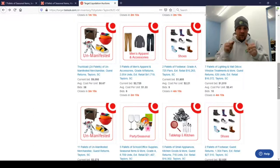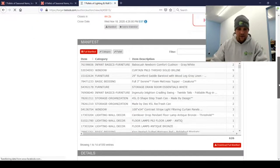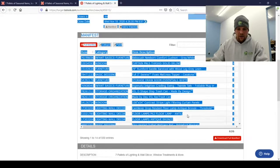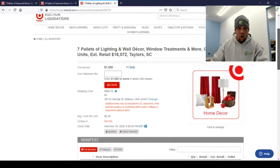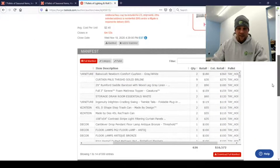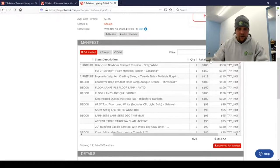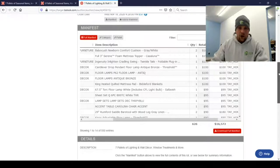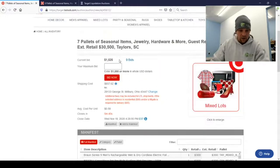It is rapid. I mean, you're just rapidly trying to buy on here as time is counting down. Time is counting down on us. So here is going to be seven pallets of wall decor, window treatments, lighting, 626 items on this. You know, I'm going to look real quick, just see what we have on this manifest. So it's pretty similar to a lot of stuff we've been getting in. So I'm going to try to steer clear from that.